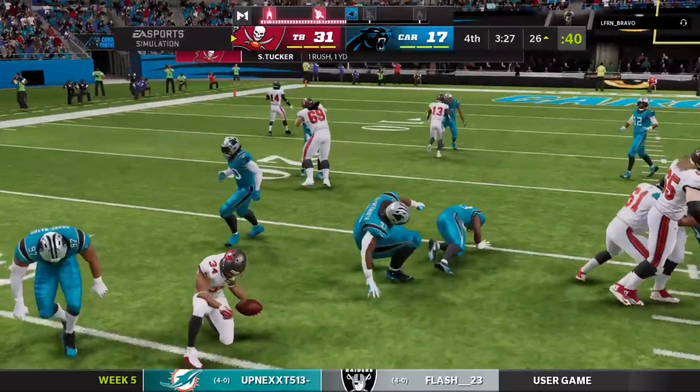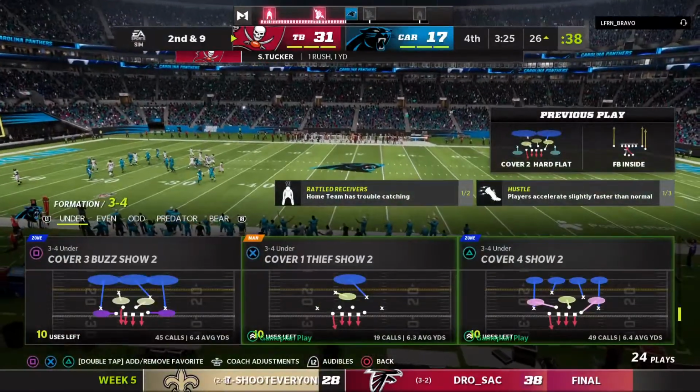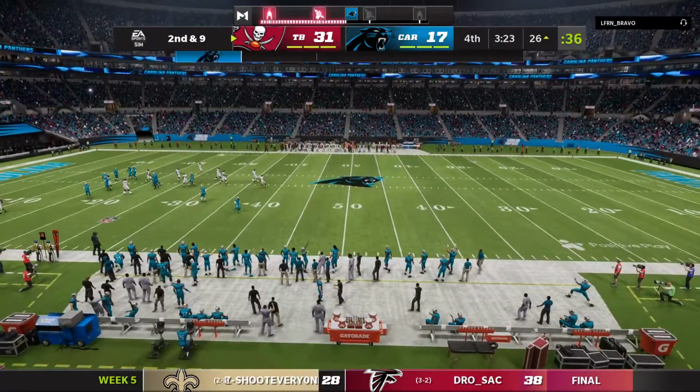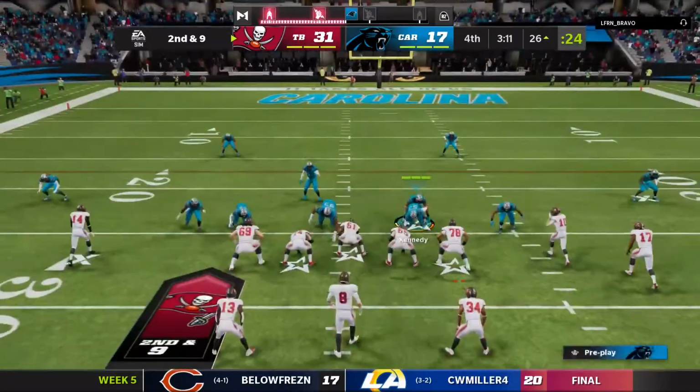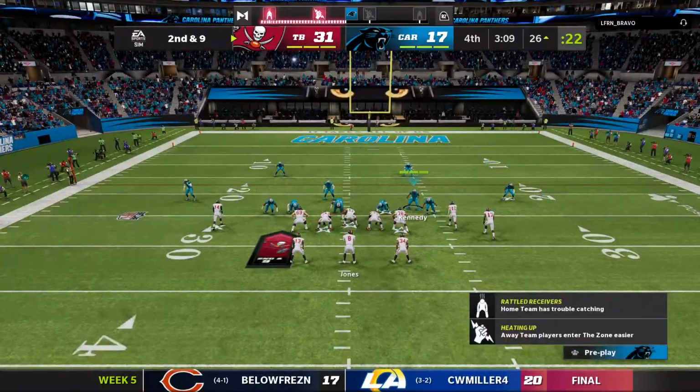On first down, nothing opening up really on the running play. Give him maybe a yard, and it'll be 2nd down. Clock continuing to run. They'll probably wind this all the way before snapping it on 2nd down.